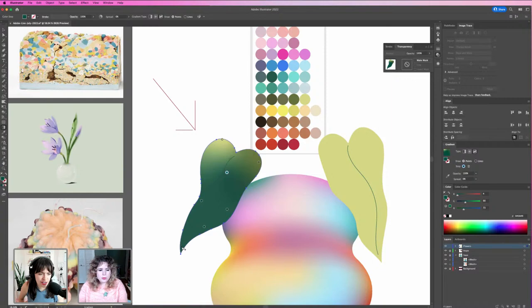Tell us about this tool that you're using now, because this isn't the gradient mesh tool. What tool is this and how are you adding those dots? Yeah, so this is the Freeform Gradient tool. Perfect. So you can either make points or lines. So in this case, I started with some points and then I turned them into lines. Okay. And now I'm going to go in and color these individual points that I've added.